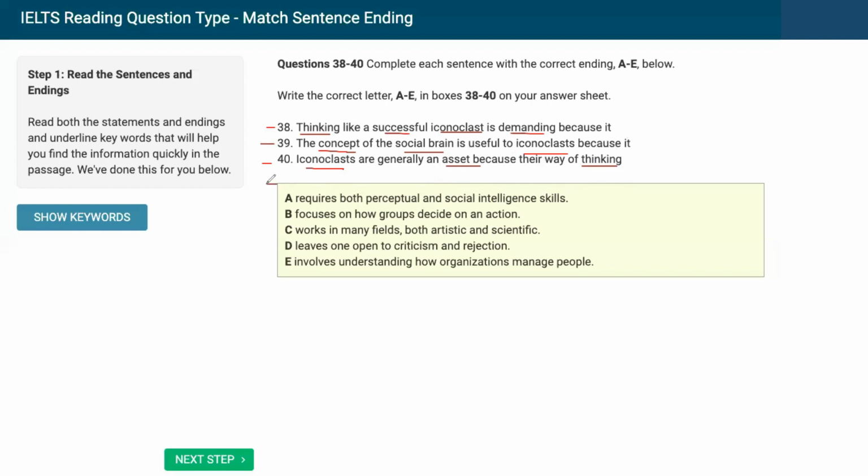All right, now for our answer endings, A through E. I'll start with A. Requires both perceptual and social intelligence skills.